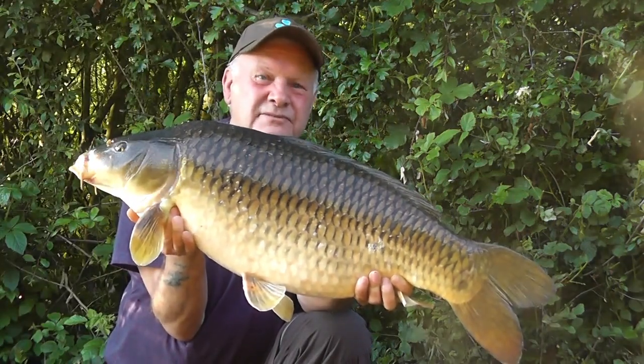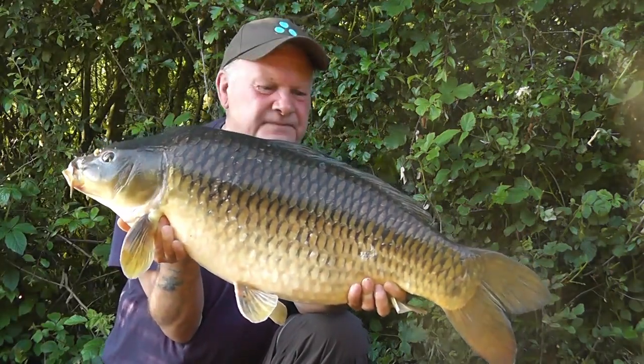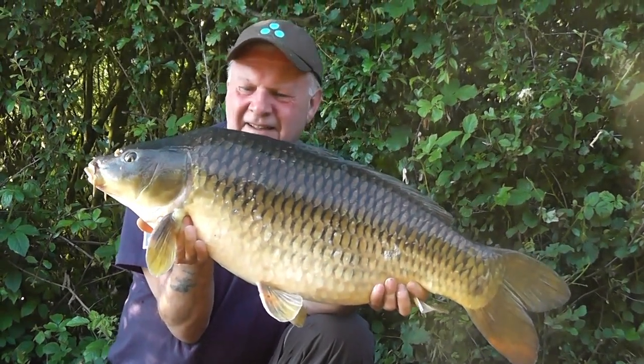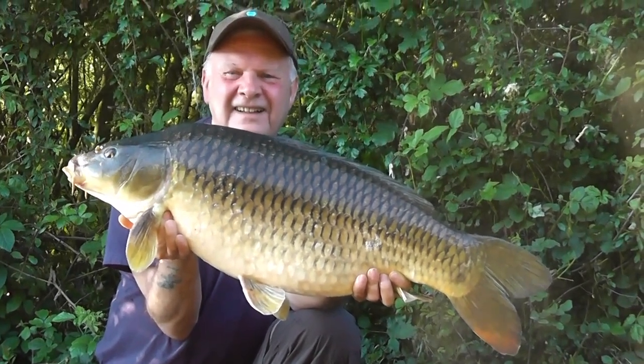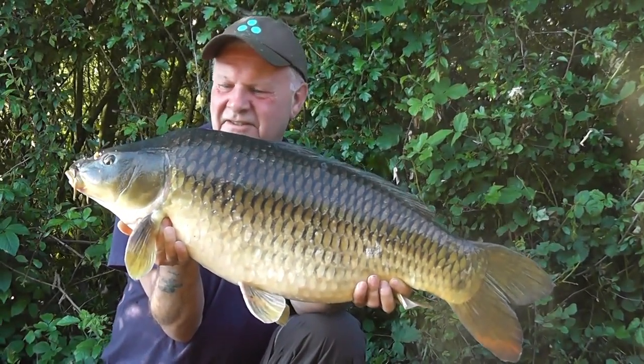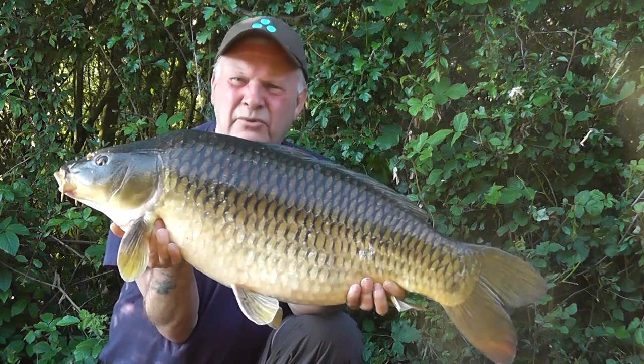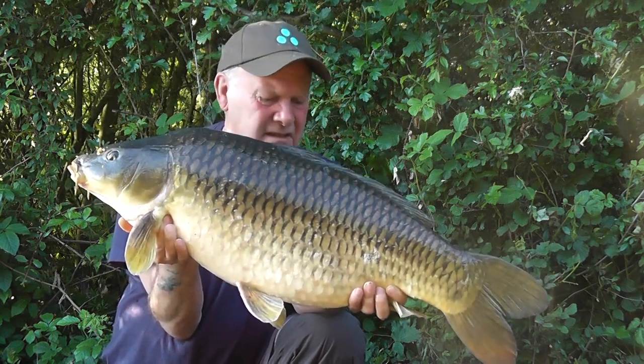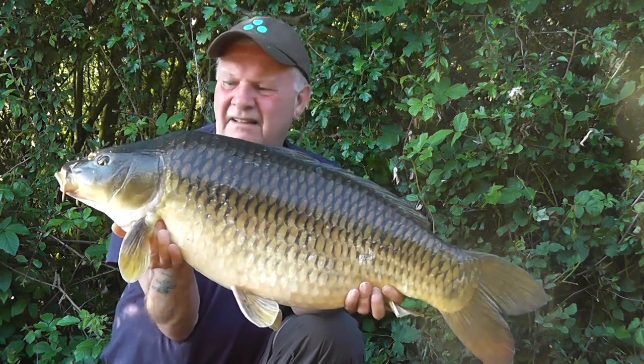Well, as you can see, after that brilliant battle, there's the prize. Dad with his 25.5 pound common. Look at it, it's like a wood carving. What a beautiful fish. And what a fight. It was one of the best fights I've ever seen from a carp. And yeah, well pleased. Look at that, that's a proper one, that.